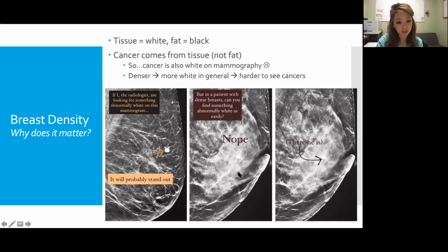But in somebody that's more dense, it's much harder for me to find something like this, okay? And in fact, if you really look closely, this is where that exact same finding is, all right? So somebody who is denser, it's going to be harder for us to find cancers. And more importantly as well, too, they just naturally have more tissue. They're more likely to develop a cancer. They're at a higher risk than somebody who is predominantly fatty. So it's an issue of detection, as well as the fact that people with denser breasts have a higher risk of developing cancer innately. That's why breast tissue density matters.